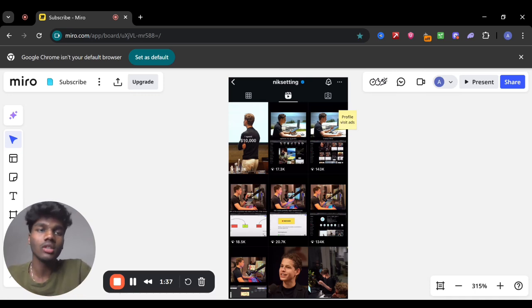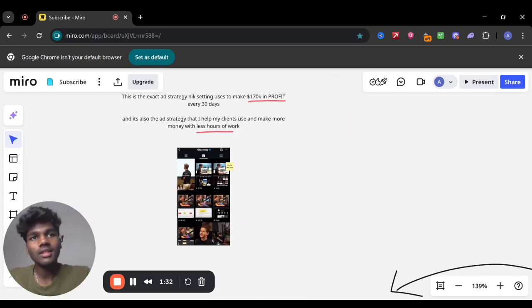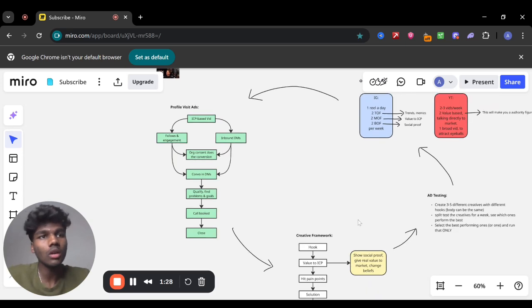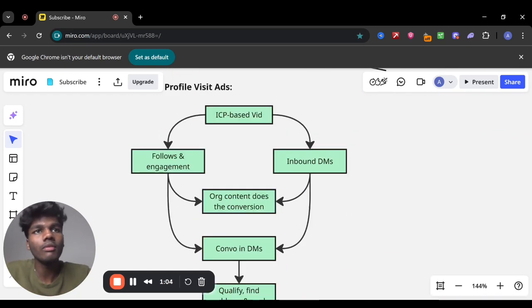and could actually help them make their life better. So this is the exact ad strategy, and I will show you literally everything, from how this funnel works to the creative framework you can use, testing these ads, and locking in other converting mechanisms like content. That is very important, because these ads paired with content work amazingly well. Only these ads, not so much. So we need to pair these both, because that's what will give us the best results. Now, getting right into it, profile visit ads.